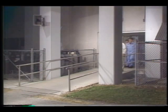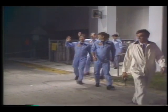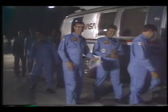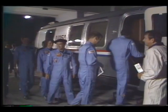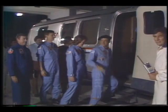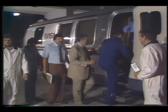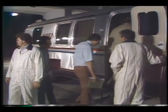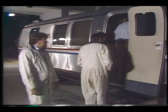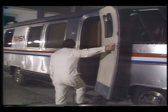And here comes the crew for Mission 51G, led by Commander Brandenstein, and they're waving to their well-wishers there outside the operations and checkout building. Sultan Al-Saud boarding the astronaut van, followed by John Fabian, and Frenchman Patrick Baudry, MS-3 Shannon Lucid, Steve Nagel, astronaut John Young, and there's George Abbey, Director of Flight Crew Operations. And the 51G flight crew will be departing shortly for launch pad 39A.